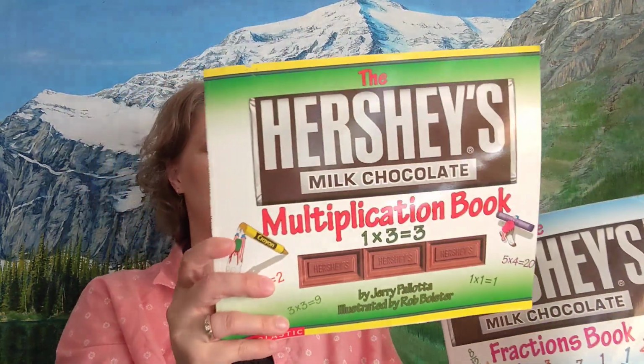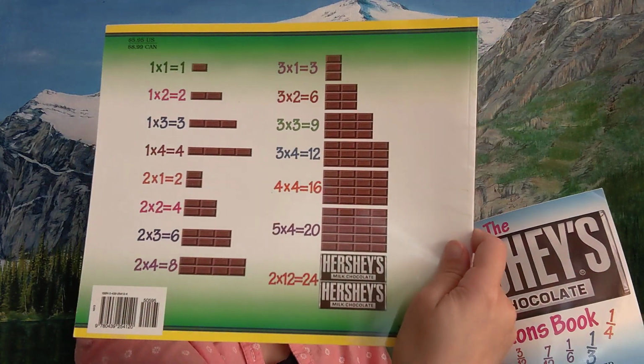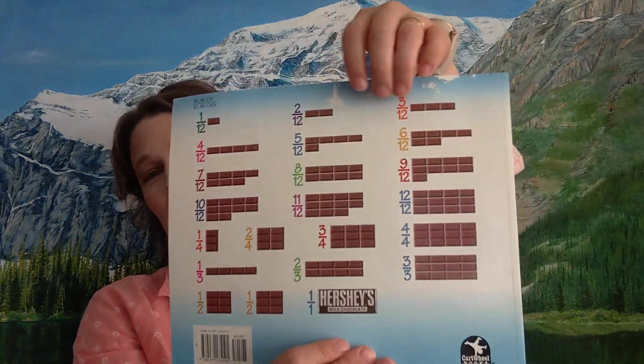The multiplication book, it's all multiples of chocolate bars. And so again, you could get chocolate, and then each time, if your children aren't going to just eat it, do that. And then the fractions book, which also they use with chocolate. So I thought that that was kind of a fun way to introduce a lot of these concepts in a fun, silly, goofy way with candies and making that work.